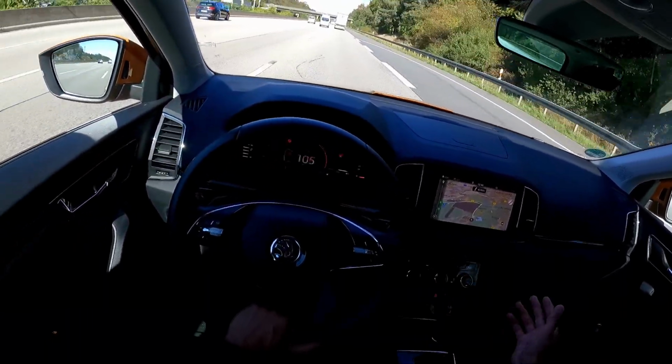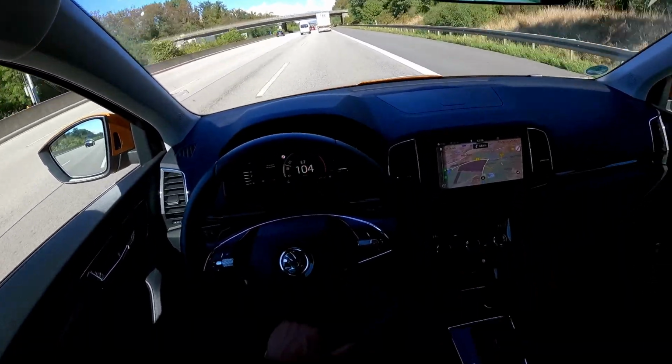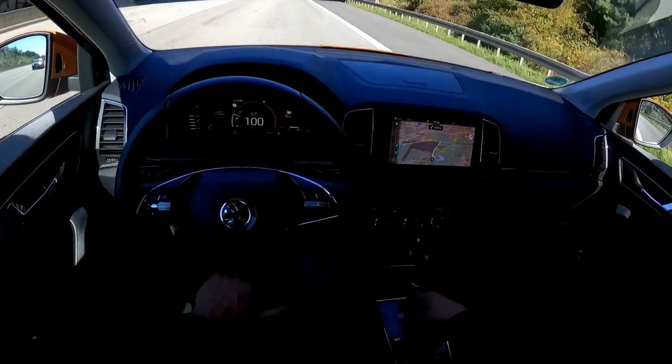This has the standard sound system. It's okay, but if you're an audiophile, you like your music like I do, you would really want to upgrade because it's really not the best standard system out there.